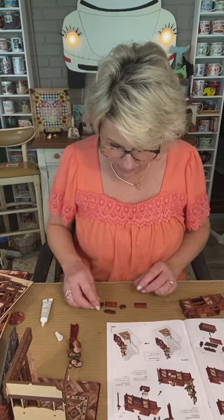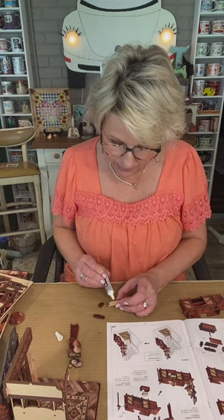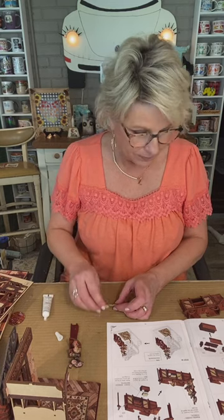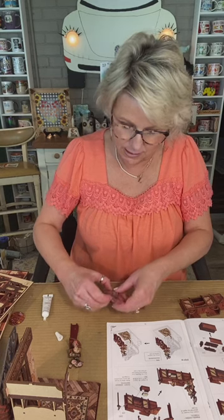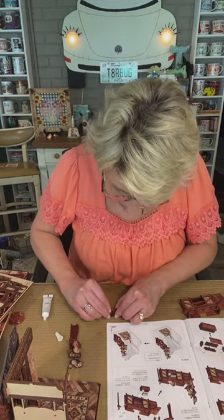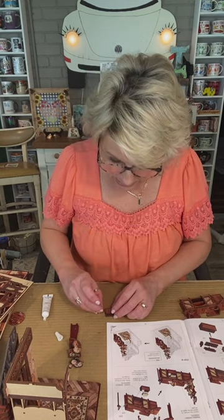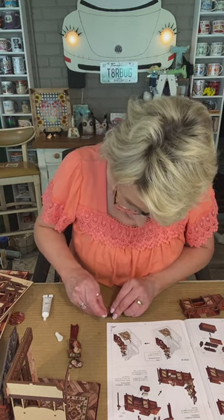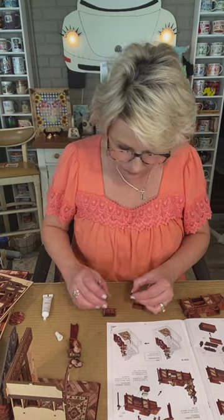Let's see how does this do. Yeah, we're gonna need glue right in here. All right, and then I'm gonna lay that down like that to hold it in place, and then these are going like this. Let's see how well these fit together. Pretty good.